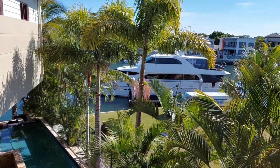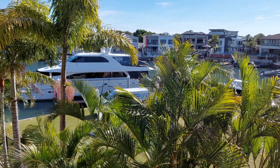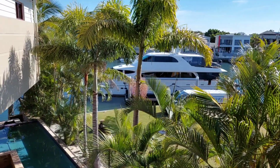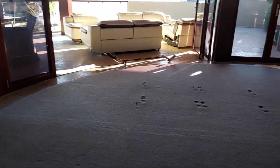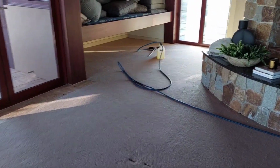There's the small little runabout boat we did this morning. 3 floors of carpets, 100% pure wool carpets on the boat. This is the 3rd level. It's only about 50 square metres of carpet on this level. It's just a small one.